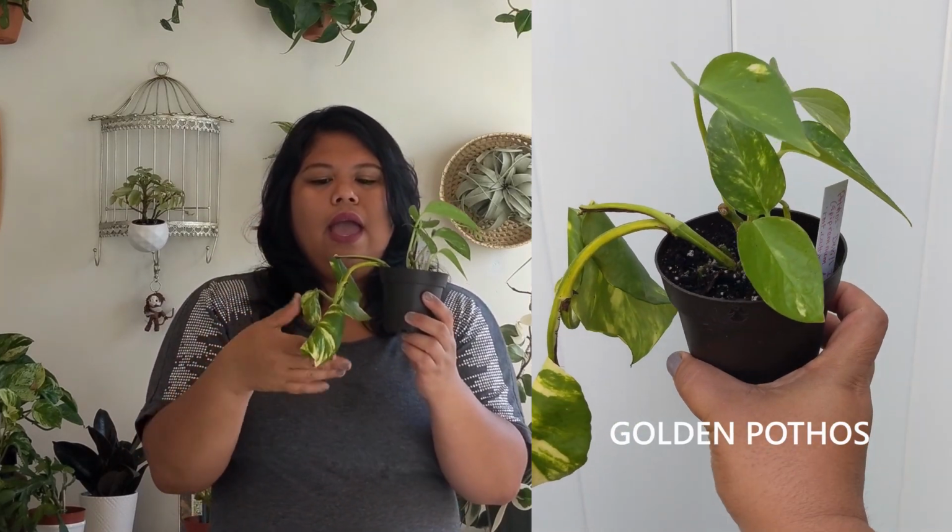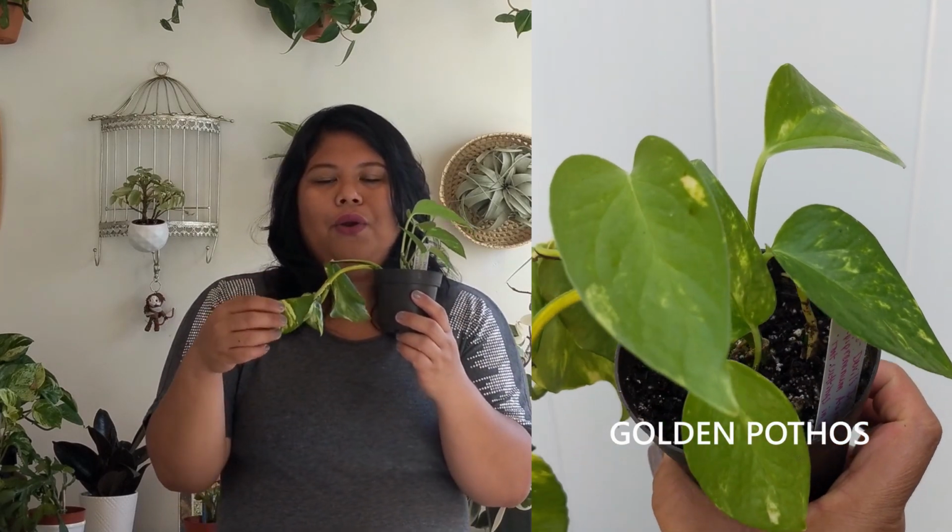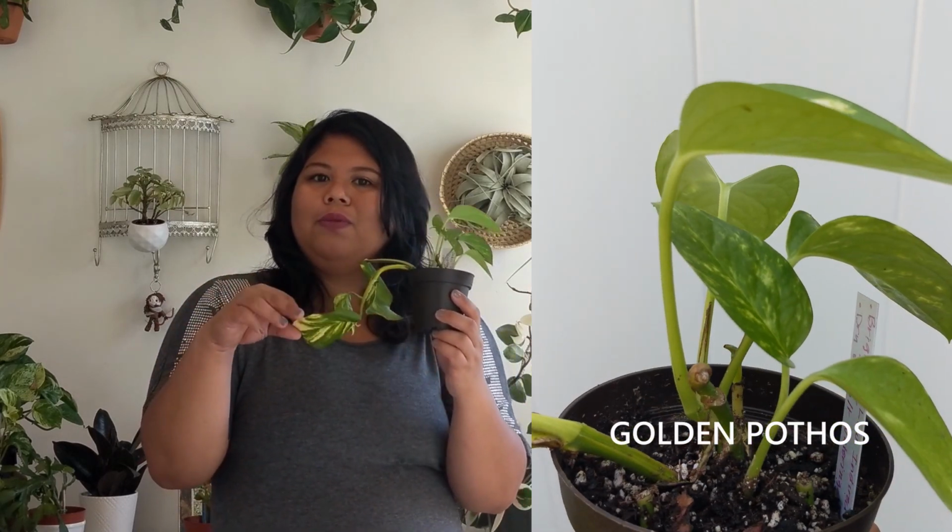It has roots already, but very short roots, and hopefully it will grow because I'm actually having problems with my golden pothos, the one that my sister had and passed on to me, and it was suffering root rot. I think it was due to overwatering. So I'm trying not to overwater this, and hopefully it will survive. So yeah, this is the golden pothos that I got from the plant swap.